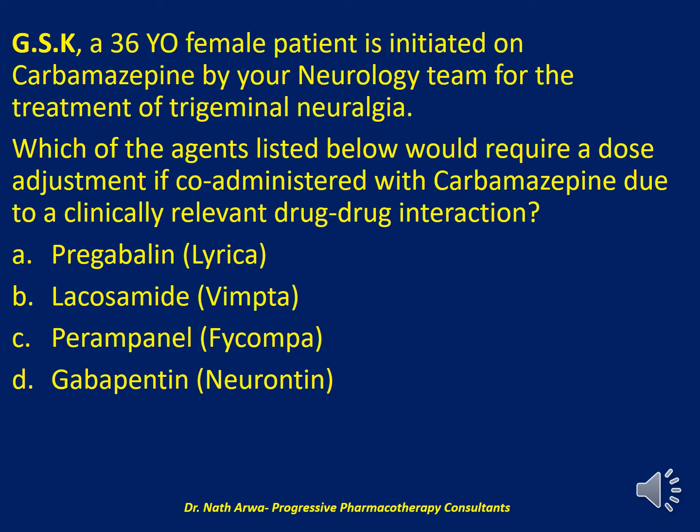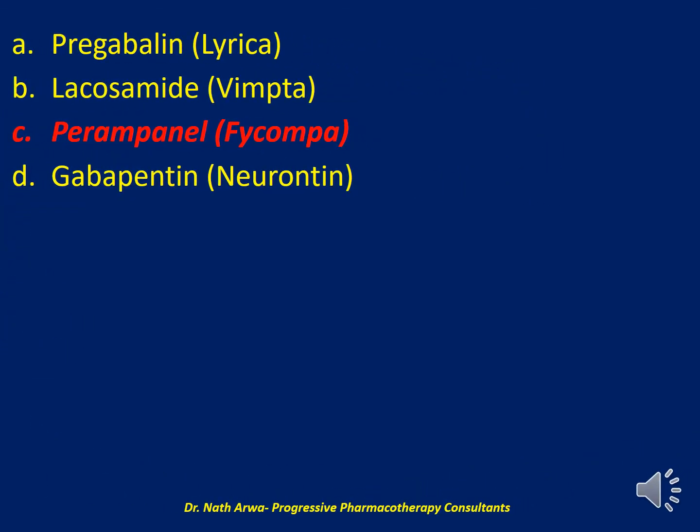Would it be pregabalin, marketed as Lyrica? Would it be Lacosamide, marketed as Vimpat? Would it be perampanel, marketed as Fycompa? Or would it be gabapentin, marketed as Neurontin? I'll give you 10 seconds to choose the correct answer. So C would be the correct answer. Perampanel would be the culprit.